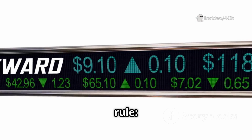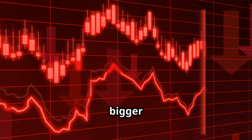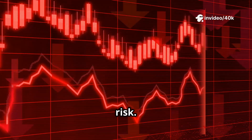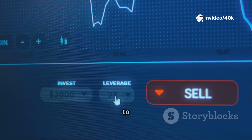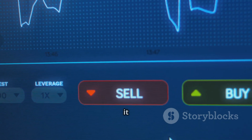And here's the golden rule. Risk and reward go hand in hand. If you're aiming for bigger returns, you might have to accept more ups and downs. That's called risk. If you're saving for something far in the future, like retirement, you can afford to take more risk. But if you're saving for something short-term, you might want to play it safe.